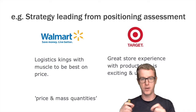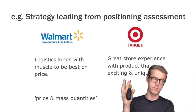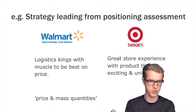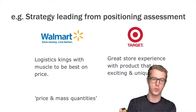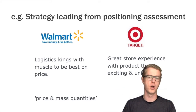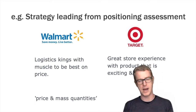Here's an example of strategy leading from a positioning assessment. We've got Walmart, the biggest grocery retailer in the world, who have a real dominant position in US grocery. 25% of US grocery is today sold through Walmart. They're the logistics king with the muscle to be the best on price. A real stack 'em high, sell 'em cheap, old school type retailer. And their value proposition or their positioning is around price and mass quantities.